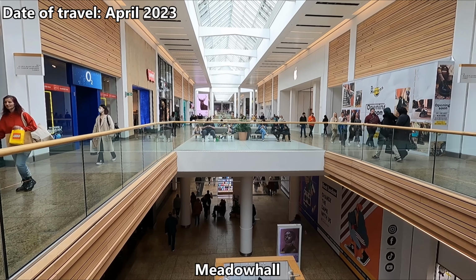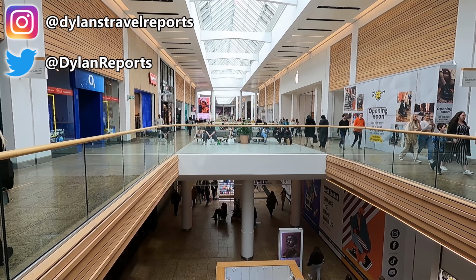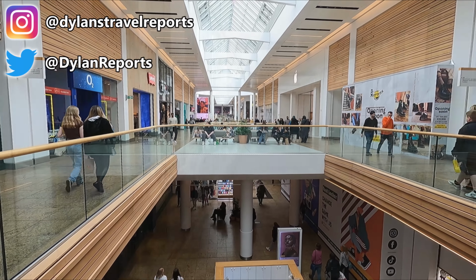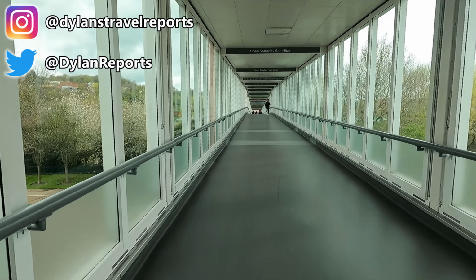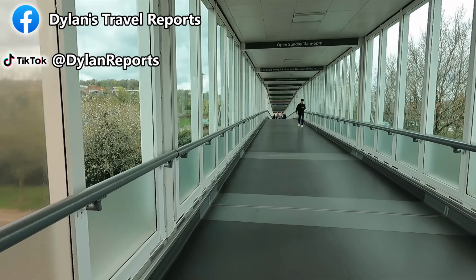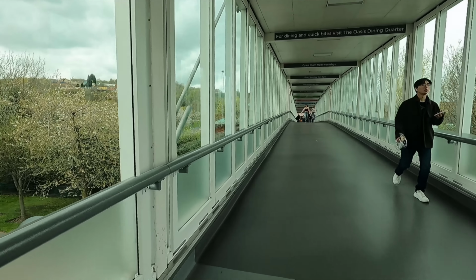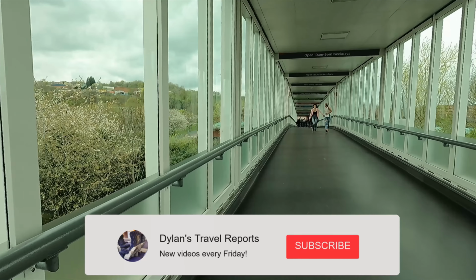Hello and a very good afternoon once again from Sheffield, Meadowhall Shopping Centre to be precise. Now that I've managed to get a cheeky shot of the inside of the shopping centre without being interrogated by mall security, it's time to head into Sheffield city centre, and I thought that this would be a perfect opportunity to showcase the city's network of trams.